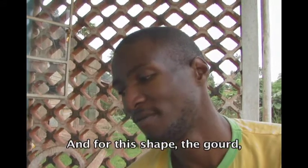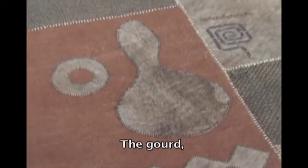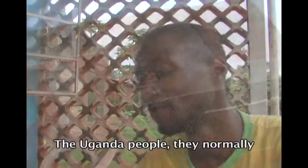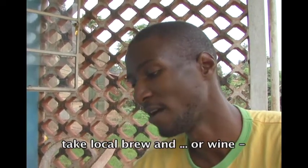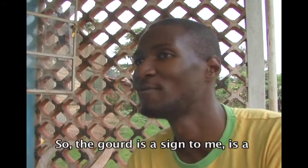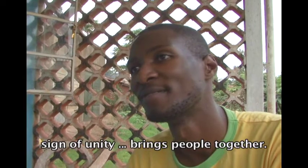Like for this shape, the gourd. Normally Ugandan people drink local brew. They normally take local brew, white or wine, and they normally share. So the gourd is a sign, to me, of unity. It brings people together.